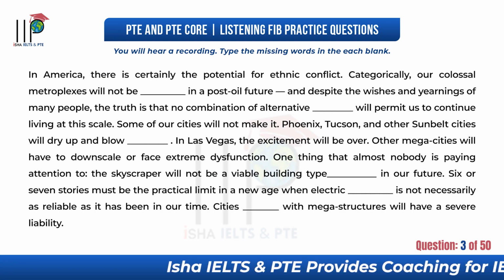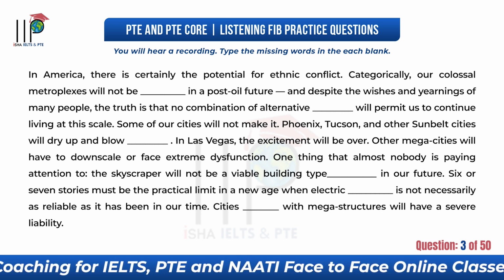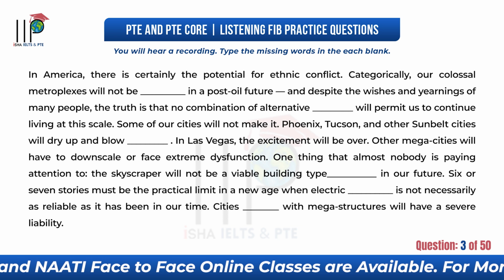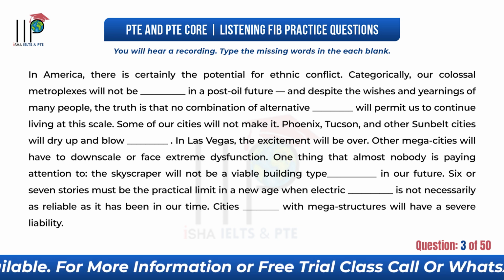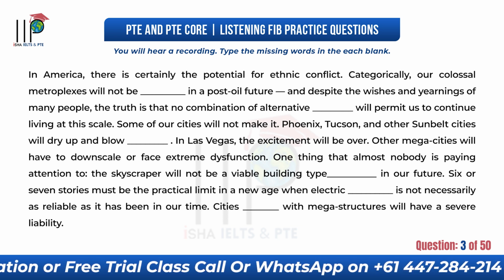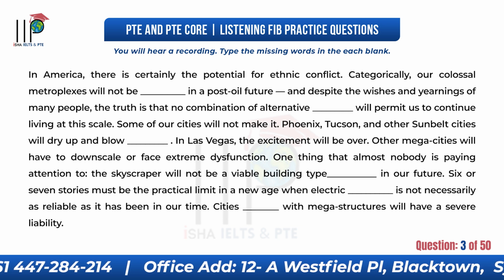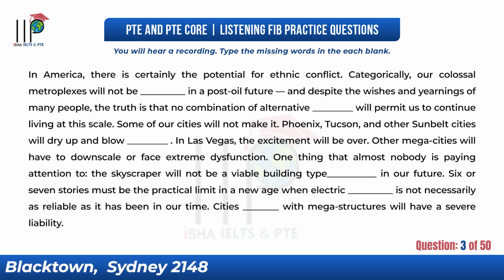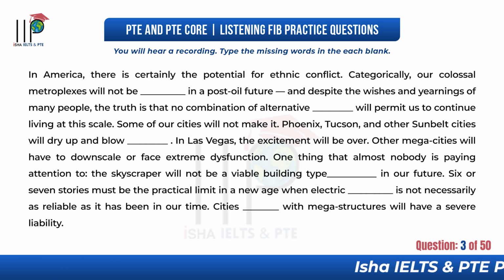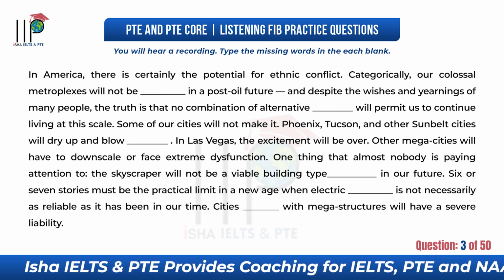In America, there is certainly the potential for ethnic conflict. Categorically, our colossal metroplexes will not be sustainable in a post-oil future. And despite the wishes and yearnings of many people, the truth is that no combination of alternative fuels will permit us to continue living at this scale. Some of our cities will not make it. Phoenix, Tucson, and other Sunbelt cities will dry up and blow away. In Las Vegas, the excitement will be over. Other megacities will have to downscale or face extreme dysfunction.